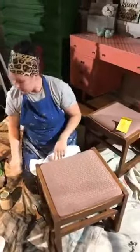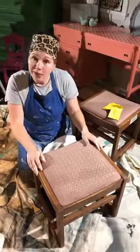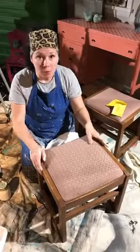All right, so here's the deal. We're going to paint fabric tonight, and I've got a couple things to talk to you guys about because you guys have been asking me all about this. So yes, you can paint your fabric. I don't have to pop this off. I'm going to just make it work as is, okay?